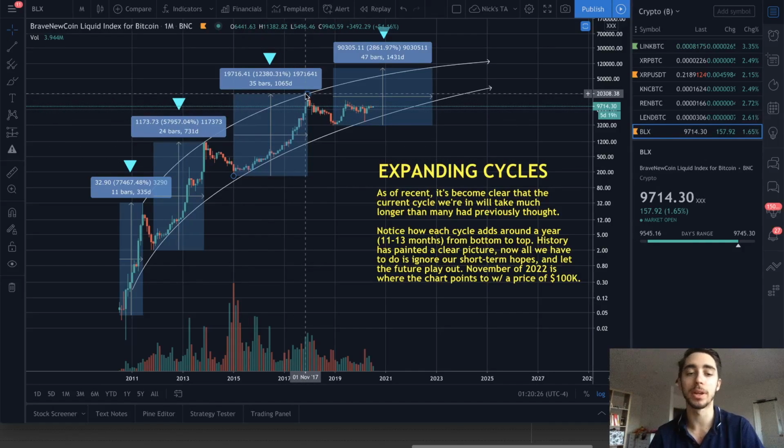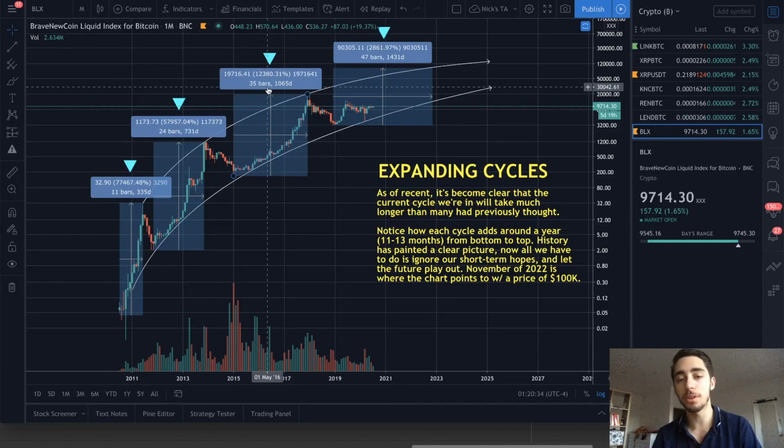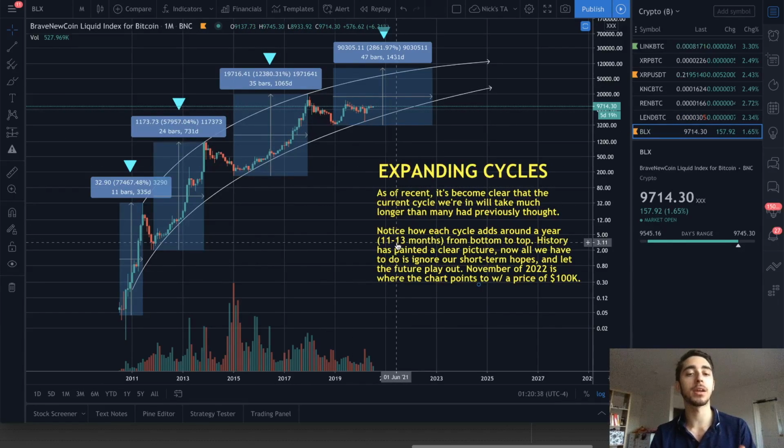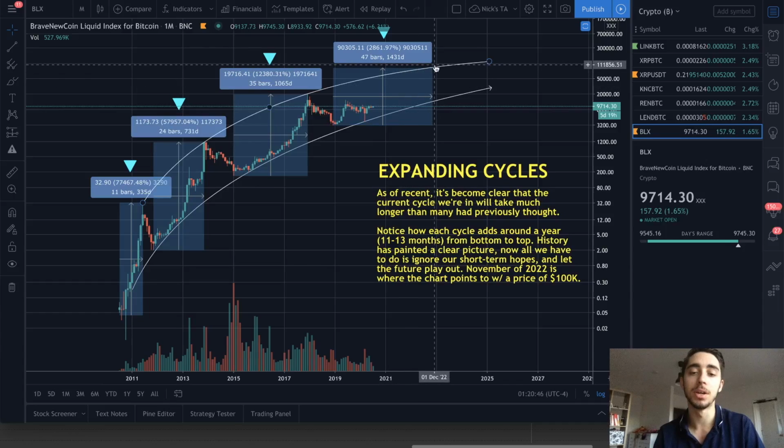notice how we're looking at the monthly chart here, right? We can see that this cycle was 11 months. This one was 24 months. This one was 35 months. What's the general trend we're seeing here? Well, each time we're adding around 11 to 13 months, give or take basically a year for each cycle. So it would make logical sense here that for this next cycle, we would add another 12 months, give or take.